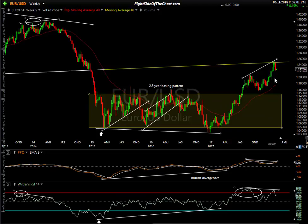Zoom in. What this would indicate, over the bigger picture, looking out months, is this pair may have topped, and you have a divergent high. We may come down, and it could be a sizable correction. And what that would mean is dollar up.